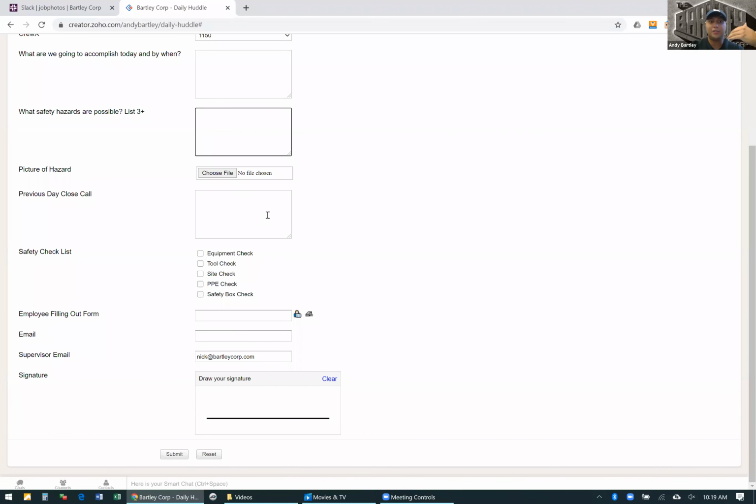Then they'll review the previous day's close calls, whether they ran into any crazy hazards, or whether there was an incident that could have happened that they prevented by doing this. Again, that gets shared with everybody. Next is the safety checklist. They go through all their equipment and make sure they have their eye protection, PPE, hard hat, and are checking their wires if we're plugging into anything, all the stuff that keeps them safe and makes sure they have everything they need to complete the job safely.